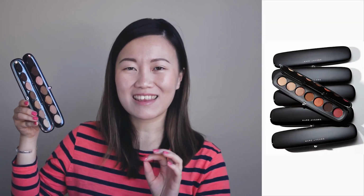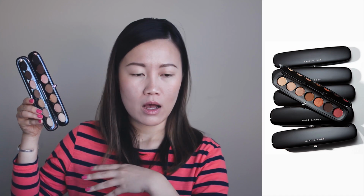So this is the newer release of the Marc Jacobs Eye-Conic eyeshadow palette, which comes in 1, 2, 3, 4, 5, 6, 7 palettes of 7 shades each. These are gorgeous and easy to use, super foolproof, great for beginners, great for professionals, great for beauty junkies. I think this is just a foolproof, like, throw it on go type of a shadow.